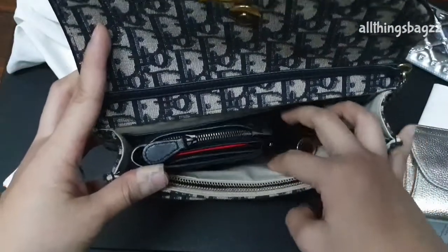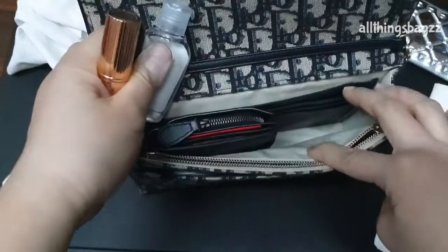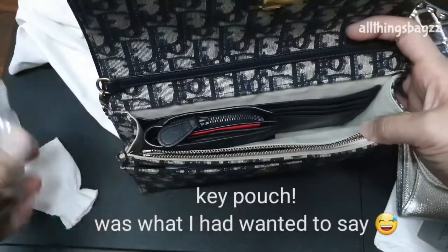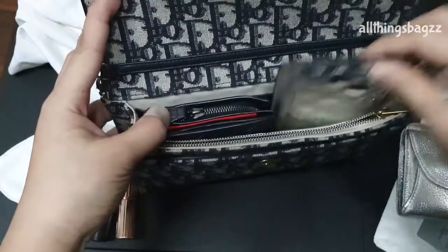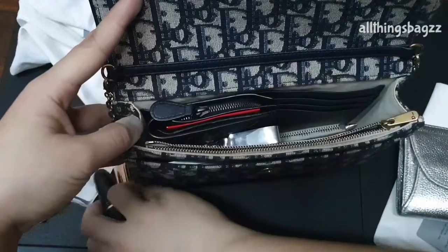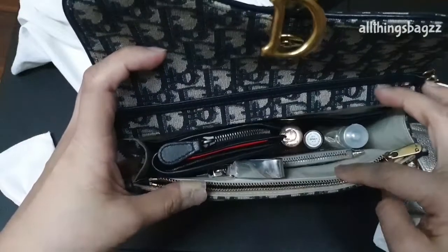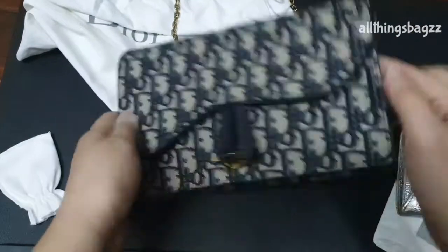It's pretty roomy. If you have a compact wallet and the card holder, I would put my coins in here and whatnot. I think that would still be good that way. This is canvas, so it has a lot of give. That's it. There's more room here. Sunglasses wouldn't fit if I have this big wallet there. And it closes pretty well. That's it.